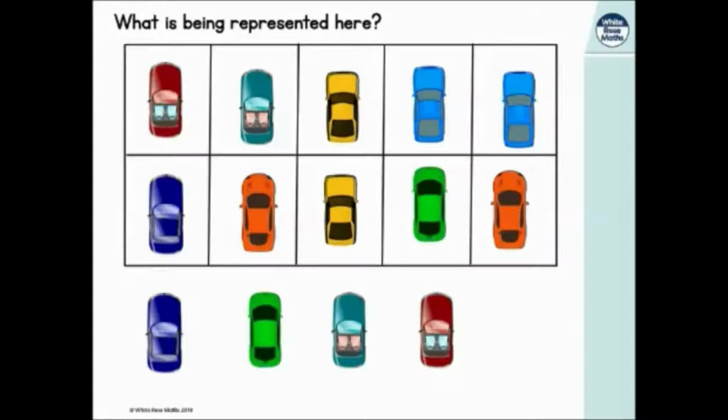Have you got some cars or something similar at home? Could you put them into a 10 frame? Could the 10 frame be parking spaces? That would be great, wouldn't it? I wonder how many cars you've got.